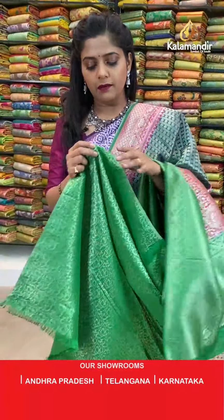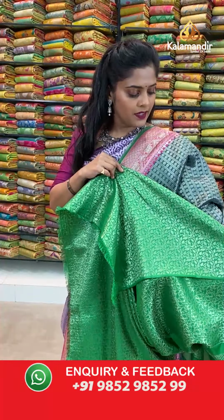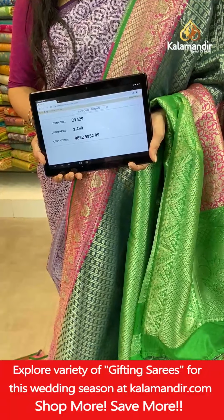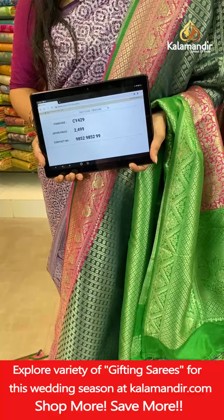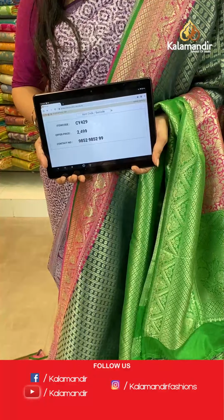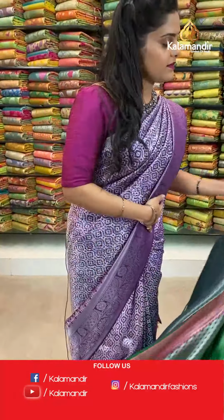And then comes the blouse piece for the saree, which has floral jal work all over it. Again, it's in contrasting color of green. Let's check out the pricing details. Saree code is CY429, offer price 2499 rupees. To place an order, take a screenshot, send it to our WhatsApp number 9852985299. Alright, next saree here.